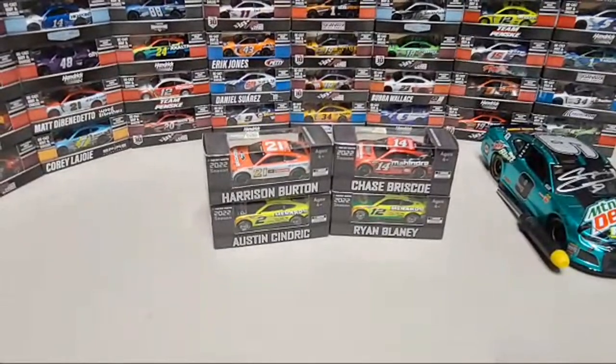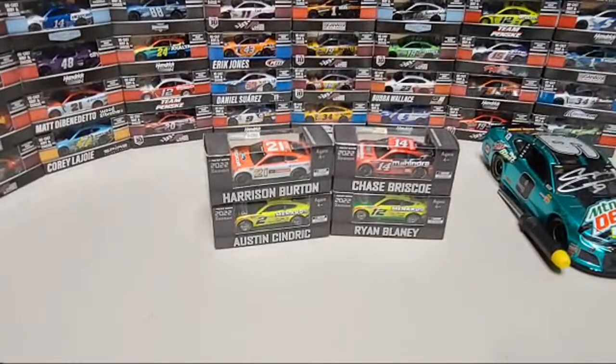Do you know which will be the first Next Gen Elite to release? I don't. I would assume, though, that it'll be one of the Hendrick test cars, because that's just what they had for the ARC, and usually it's about the same.